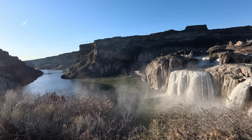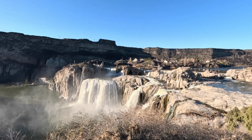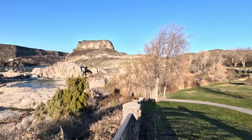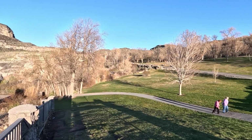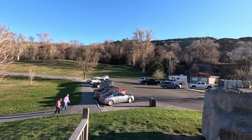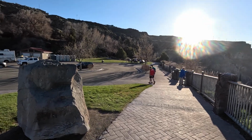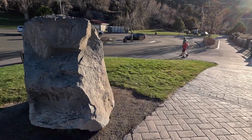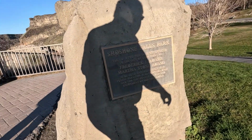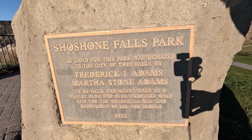Okay, so there you go. Anyway, this here is the Snake River Canyon. There are some houses along the shore over there, and we are just looking at the canyon around us. Very interesting. Yeah, we can go down. Yeah. So there we go. Complete with shadow.